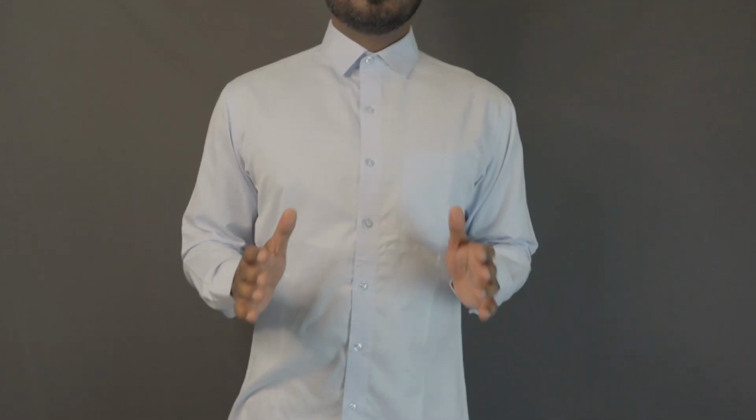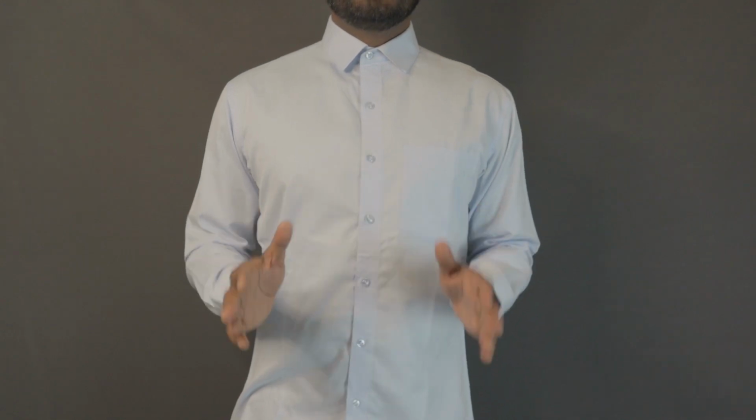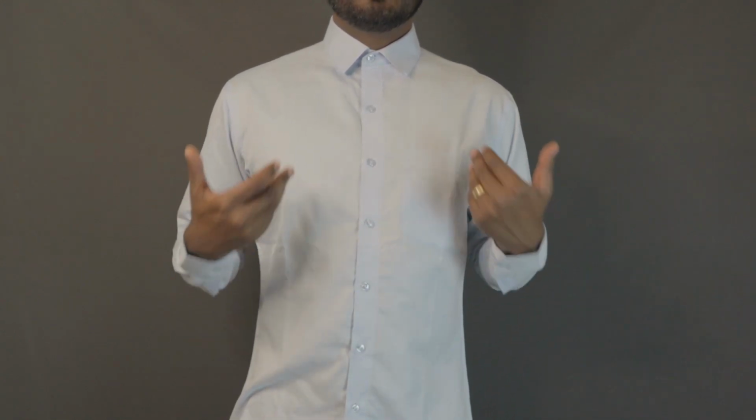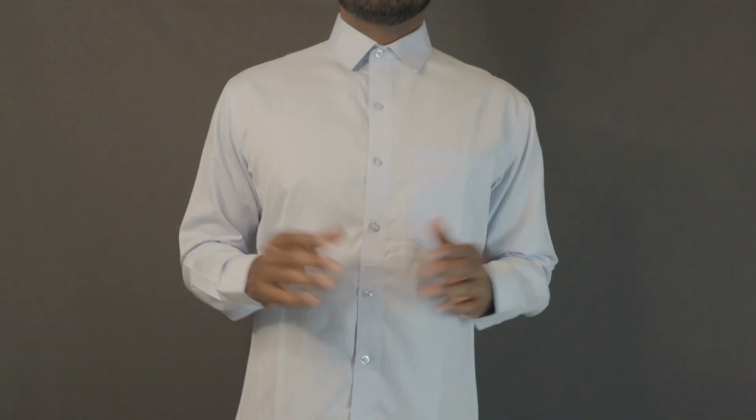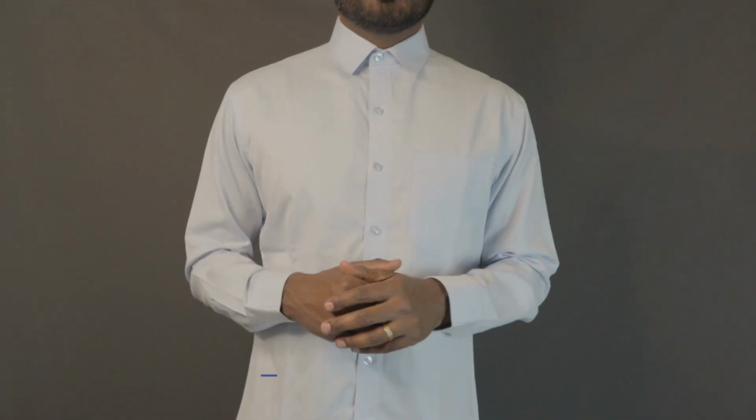Now let's look at the third aspect, the width of the shirt. Now gentlemen, this shirt that I'm wearing is tailored. So this is according to my measurements, my body type. This is a slim fit shirt. Now let's come to the third point, the width of the shirt.